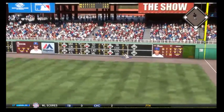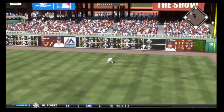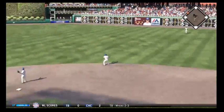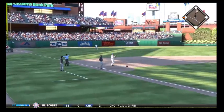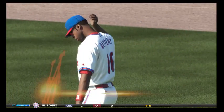And that'll get down for what should be extra bases. Around second, he'll try for third. And he'll get in there at third as he just misses a home run but settles for the triple.